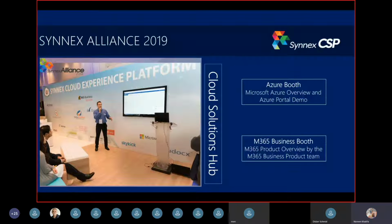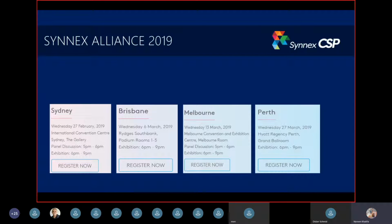We are running the events in 4 cities, similarly to last year. In terms of the dates, as you can see here, we will kick off in Sydney on the 27th of February at the International Convention Center, 6 p.m.